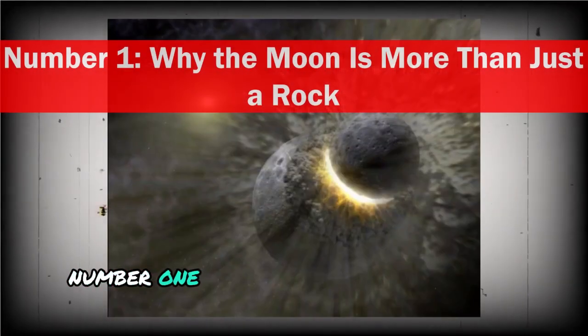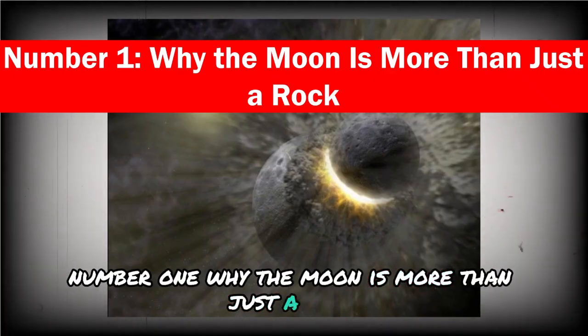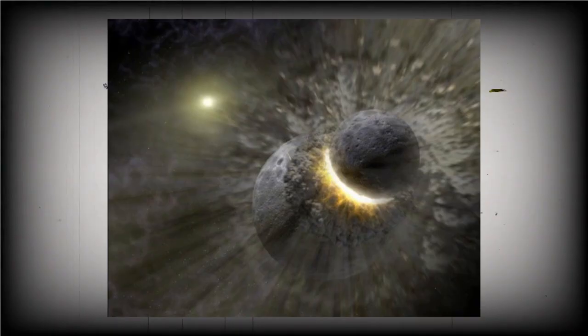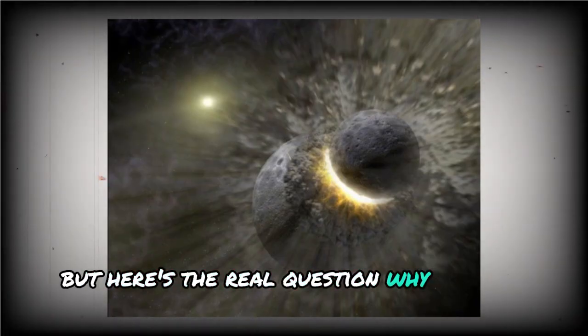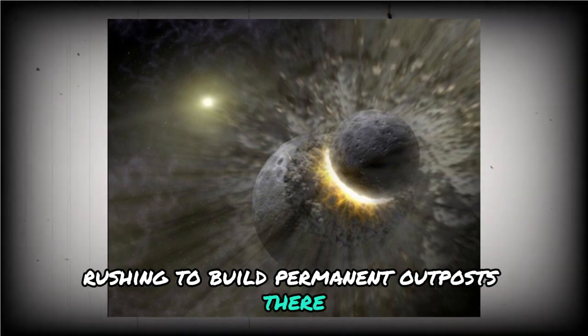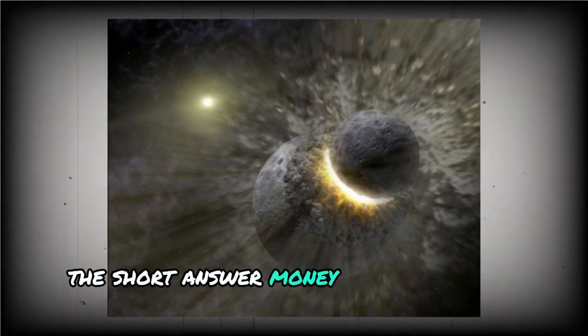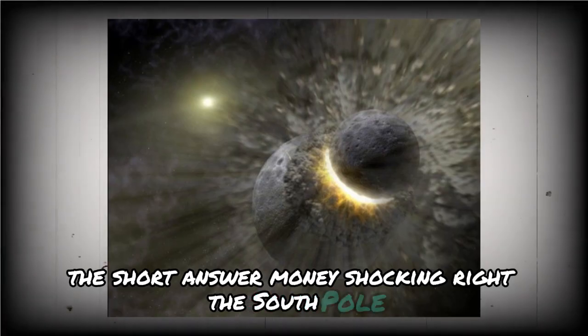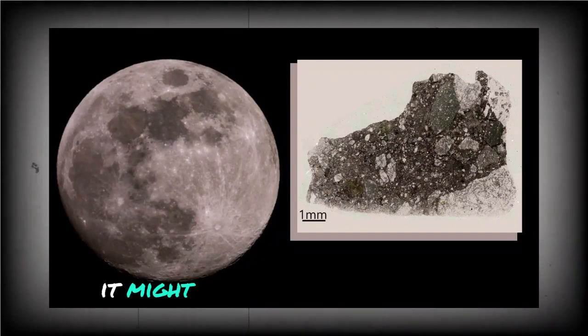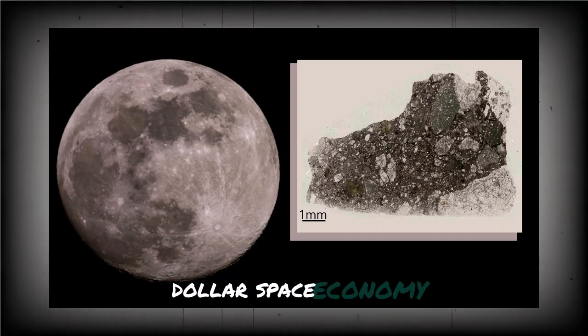Number 1. Why the moon is more than just a rock. So we know the moon has sunlight and water. But here's the real question. Why are the US and China rushing to build permanent outposts there? The short answer: money. Shocking, right? The South Pole-Aitken Basin isn't just a cool place to camp. It might be the start of a trillion-dollar space economy.